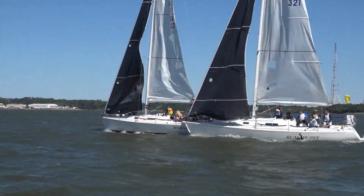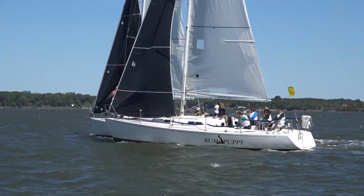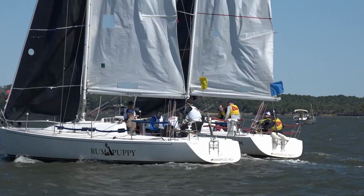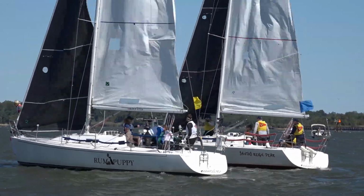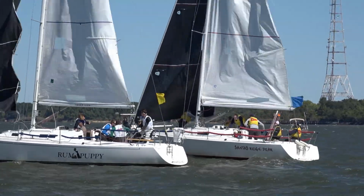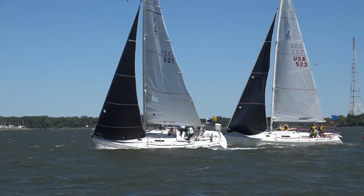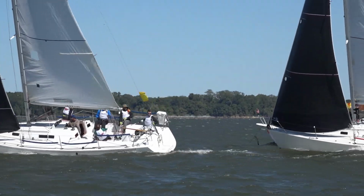Very, very close. Match umpires are not really in position to see that overlap, and that's going to be the game here. Who wants the right? Who wants the left? Very nicely played by the yellow team. You can see, folks, they're slowing down. There's still time left. And there's the start. Really close start, folks.